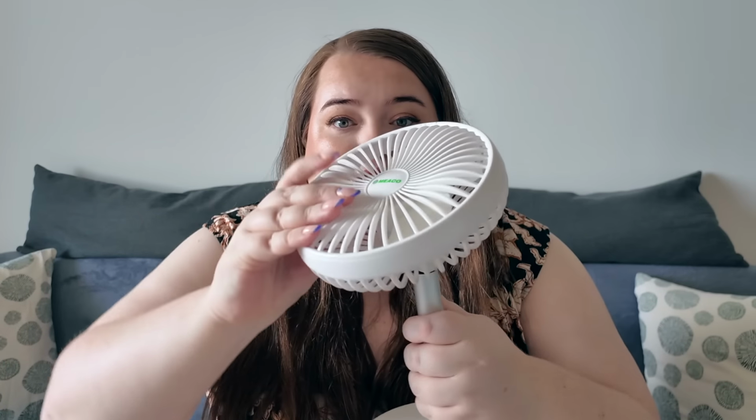I got these in a pack of 2 from Costco, but I do know they sell them individually from John Lewis, and I imagine Amazon as well. Very, very lightweight. It's also movable. It's just a really, really great little fan. I feel like great for a cruise, but also just great for life in general.